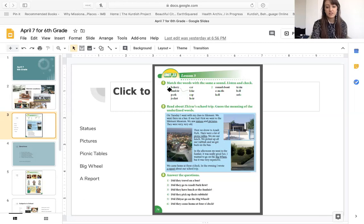Do you hear the difference? In funfair, the A makes the air sound. In park, A makes an R sound. And the last one, jacket, jacket. Here, the A says ah. All right, I'll just do the sounds. A for bakery, air for funfair, R for park, A for jacket.